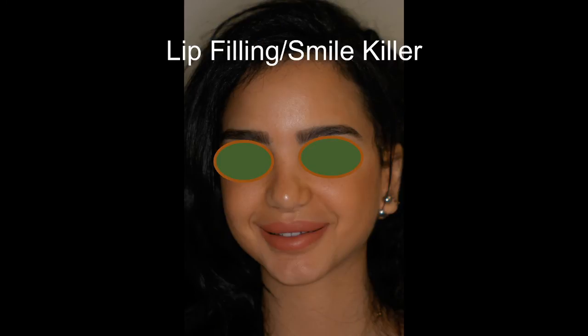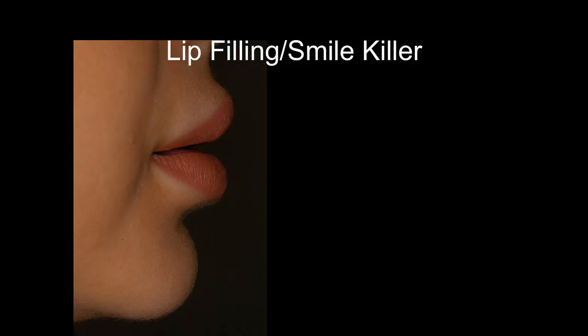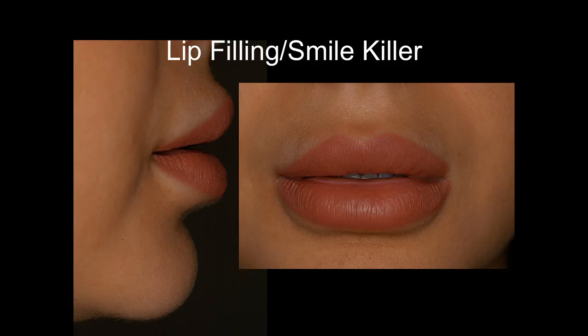In another situation, lip filling, as I consider it, if not properly done, is a smile killer, brought this patient to us. It's true that these lips are very full and nice and static, but in dynamic, you can see that the upper teeth are not showing. This patient is in her mid-20s.